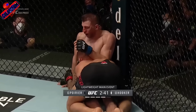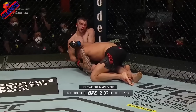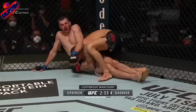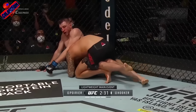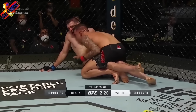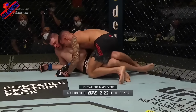He's trying to pull that hand, and then that will allow Poirier to put him on his back. He's trying to get him down flat on his back. As of right now, he's posting on that hand. But when Hooker gets up, he's got to be careful that he doesn't give up his back because Poirier has mounted him now. Poirier wants to keep his head higher. There it is.